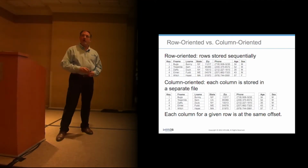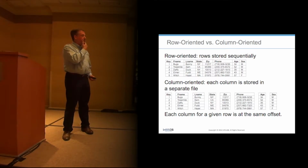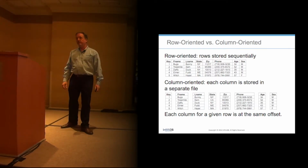Internally, we store everything by offset. So basically, within a structure, the first position for the state field maps directly to the first position for the zip field.